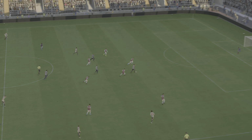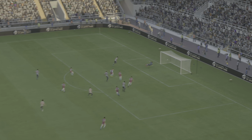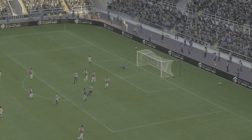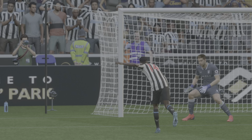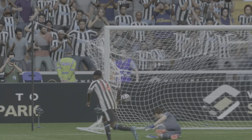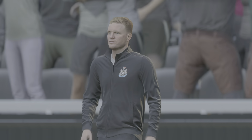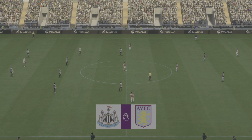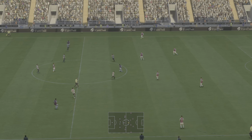Well, here's the goal again, and it's a really nice ball to put him through. The vision to set up the chance is outstanding, but I don't think the keeper should be beaten in his near post quite so easily. I thought that was stoppable. So back underway with the lead standing at 2-0.